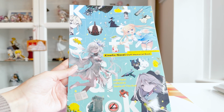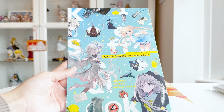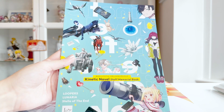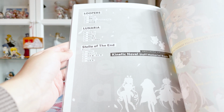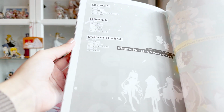Next we have the kinetic novel staff memorial book, and this is focused on Lupus, Lunaria and Tsuinostera. And the cover of this is really nice. It has all sorts of different elements from each game along with the girls themselves, and that continues on the back too, and it has Key's logo at the bottom there. It's split up into the 3 games and focuses on each member of staff that worked on said game.